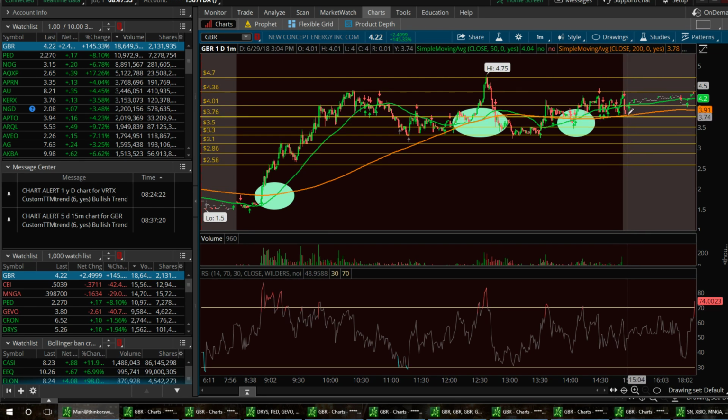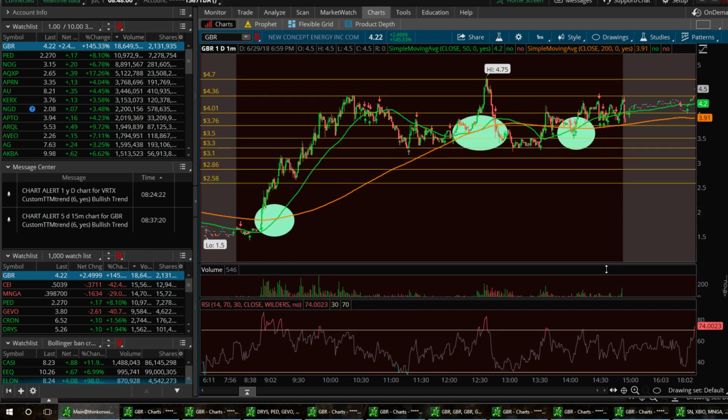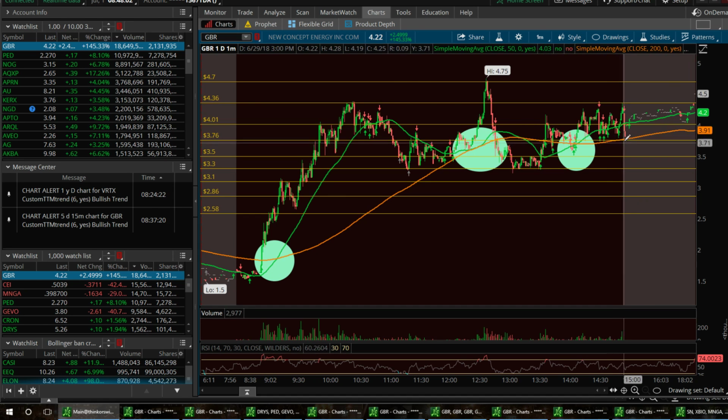Well, here we go. We dipped right down to that 200-day SMA again. You can see it right here on this level. You can see it right in here where it touched down close to that 200-day, and that would give me another buy idea to get back in this stock, because it likes bouncing off that 200-day.